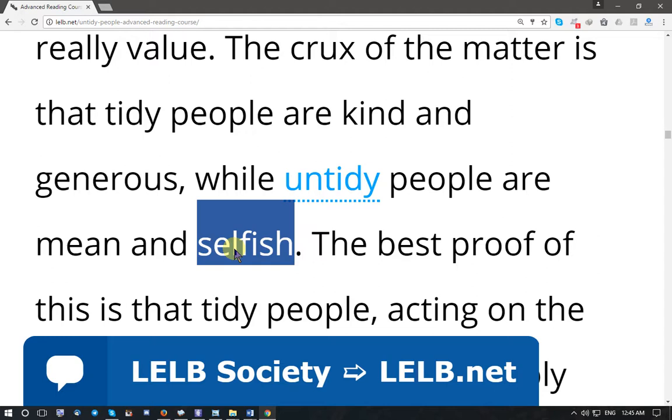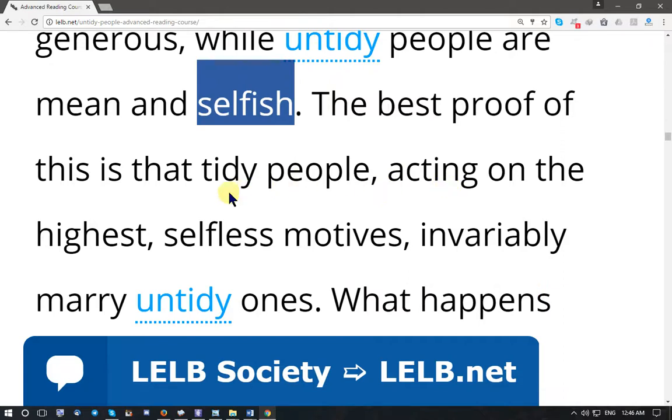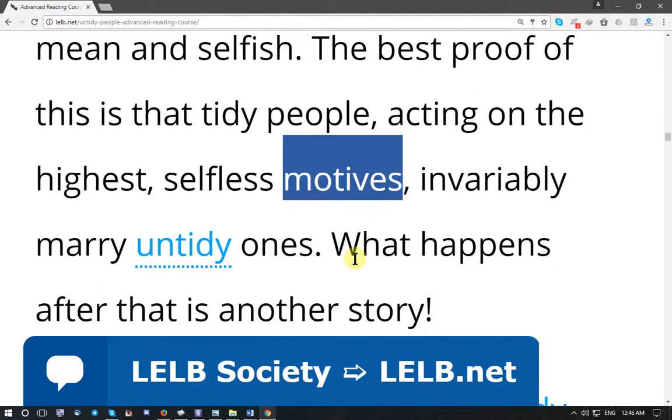The best proof of this is that tidy people acting on their highest selfless motives. Motives means psychological drives or forces. Invariably or always marry untidy people, untidy ones, because they are generous and kind. They want to help others. They want to help those who are actually untidy. What happens after that is another story.